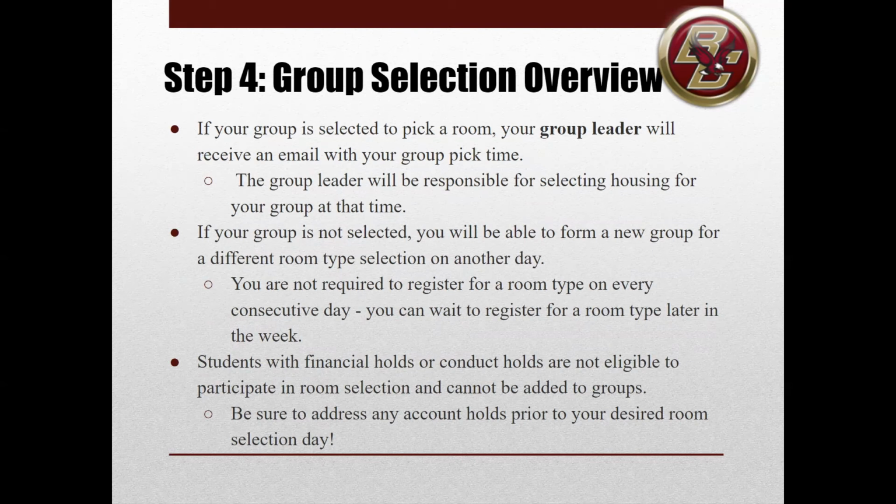Students with financial holds or conduct holds will not be eligible to go through this process. Don't fear though, we will be sending emails from placement on a weekly and then daily basis to these students to make sure that they're aware of their status. If you receive an email about a financial hold, you'll have to go to student services. And if you receive an email about a conduct hold, you'll have to go to the conduct office.